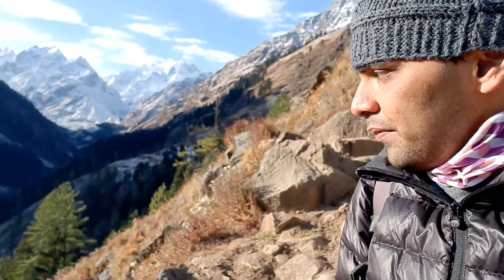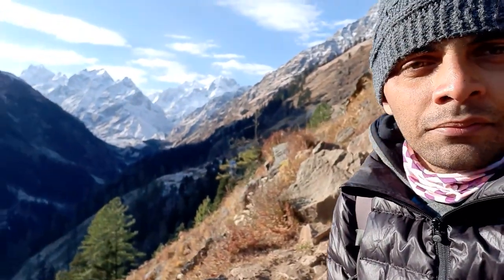Okay guys, it's super cold here, and I'm wearing 3 layers: a T-shirt, a fleece, and this down jacket. It's super bright as well, but it's super cold. There was snowfall. This is the season's second snowfall, and we are going to expect heavy snowfall in another 1 week's time. In the background you see Har Ki Dhun, and also there is a stream far below, and we will be going to Boslo.